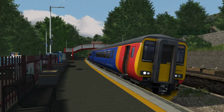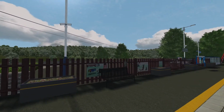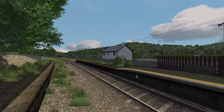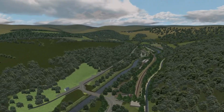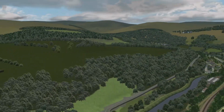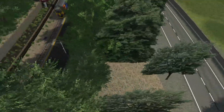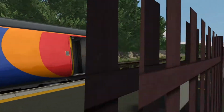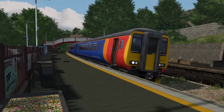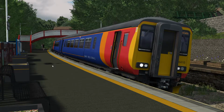So yeah, Whatstandwell is a bit more of a basic station than your Cromford. Still quite a nice little place. Gives you an idea of where it is in the grand scheme of things. So that's the valley we've come down. And it does feel as close to an Alpine rail journey in the UK as you're going to get. It's quite well wooded, but also quite hilly and quite scenic. So yeah, I enjoy this one.